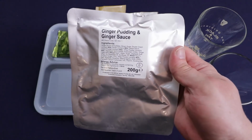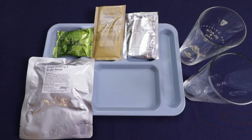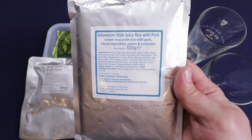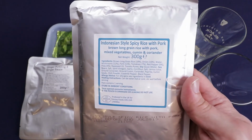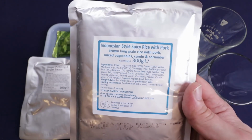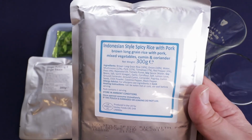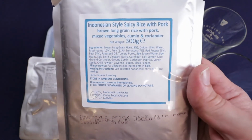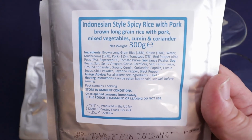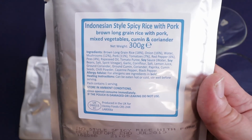We have the ginger pudding and ginger sauce, and the 300 grams of Indonesian style spicy rice with pork, which it lists as a brown long grain rice with pork, mixed vegetables, cumin, and coriander. Now if you can pause it, look at the ingredient list. Everything sounds really good.